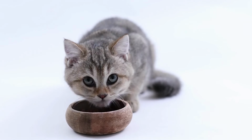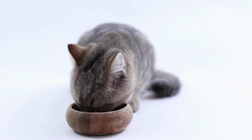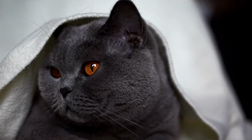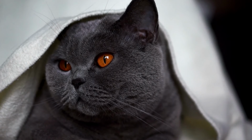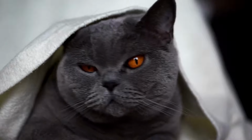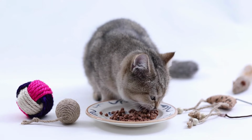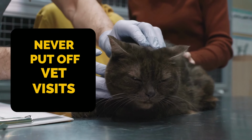Make sure not to feed your cat too much at once, as that could make cleaning up a little more difficult. It is common for British Shorthairs to become obese, but this is usually an easily treatable condition. If your cat is visibly overweight, speak to your vet to find out the causes. Keeping their food and treats moderate is advised, but never deny them nutrients. 3. Never put off vet visits.